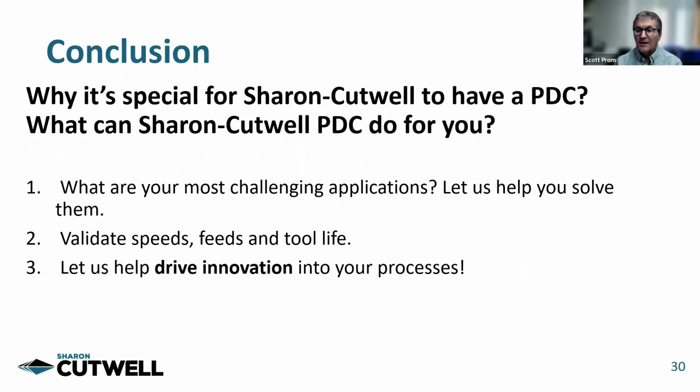How long does it take? That all depends on the complexity of the project. If it's a simple one where they've got one drill diameter with one material stack, those can be pretty quick, less than a week once we get in the schedule. If it's more complex, like the cast iron project, you make different drills, you have a bigger test matrix. Those can take a couple weeks.